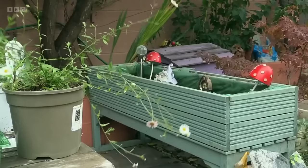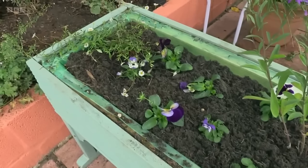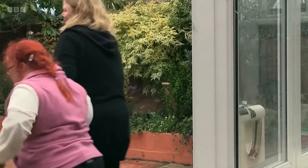Yeah, I do. What we could do now, with the other plants that we've got left, we could plant up that planter over there, like that one. Shall we create Rebecca a nice little fairy garden? Yeah, please. Shall we do that and surprise her? Yeah. Oh, let's do it. Yeah, let's do it. Come on then. Woohoo!